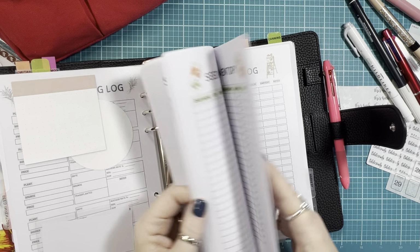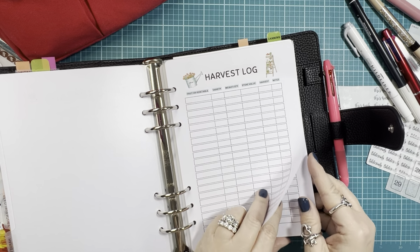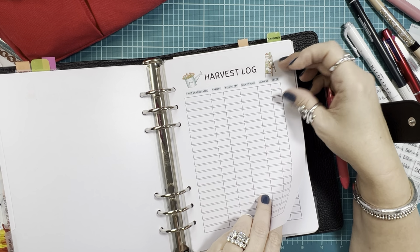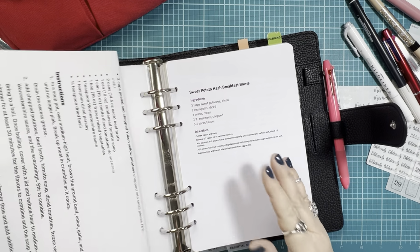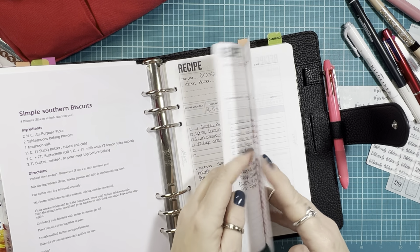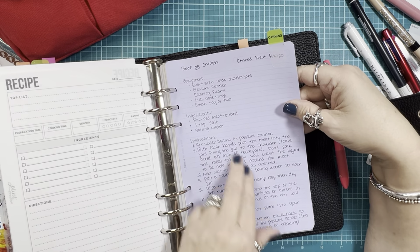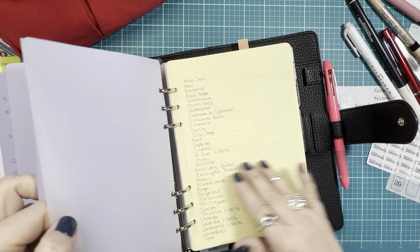And then this is called Harvest Log, this particular insert. So I will probably put some notes paper in here too, just to write notes about the variety, how much success I had with it, how much food we were able to get from it. This is my recipe section, which I actually have to go in and add this one back in. I'm in the process of adding my favorite recipes to this planner. I've only gotten a few in here, honestly, but I have some blank inserts to add some more. This is my canning notes or canning recipe for beef and chicken. And I just have some extra paper here.